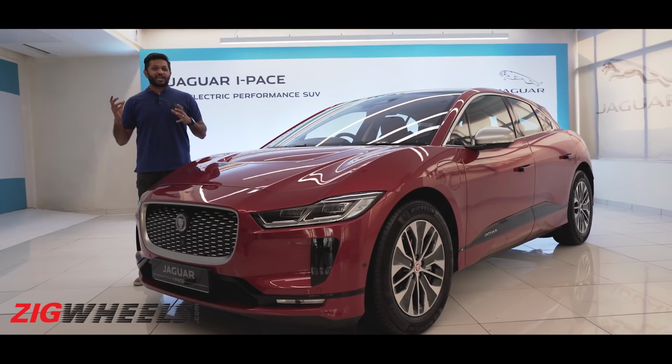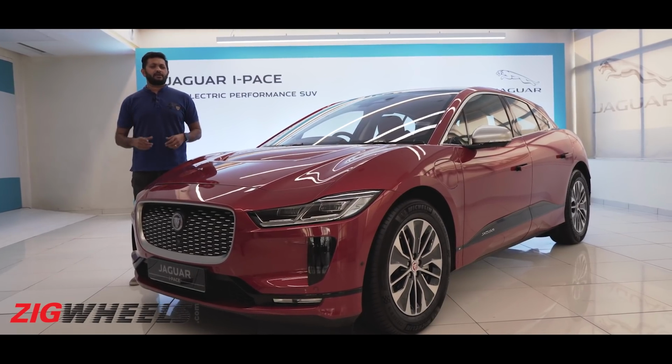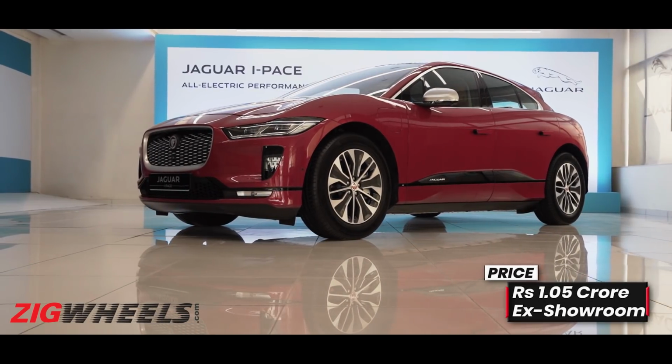So that's the Jaguar I-Pace for you. It is priced at around 1.05 crore rupees ex-showroom.